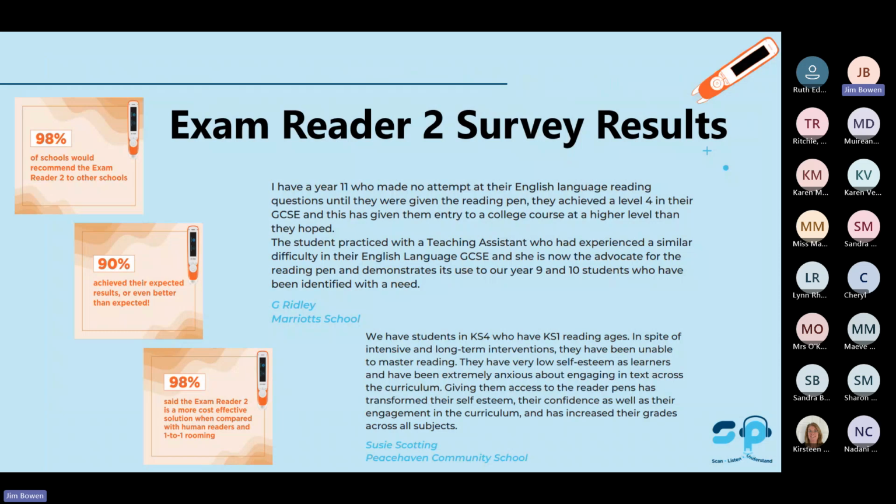We did a survey out to the UK to over 200 schools that replied back, and this is just a snippet. You know, 90% said they achieved their expected results or even better than expected when using our device as part of their access arrangements. And one of the key features for me was 98% said the exam reader 2 is a more cost-effective solution compared to when using human readers and one-to-one rooming.